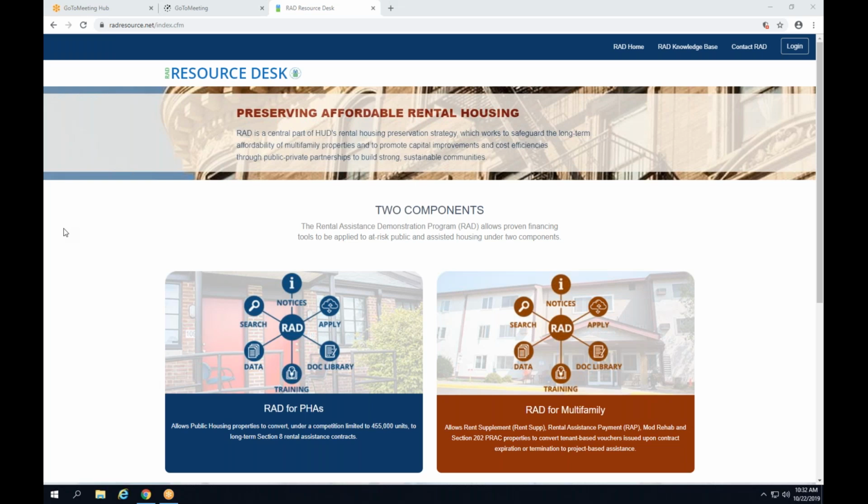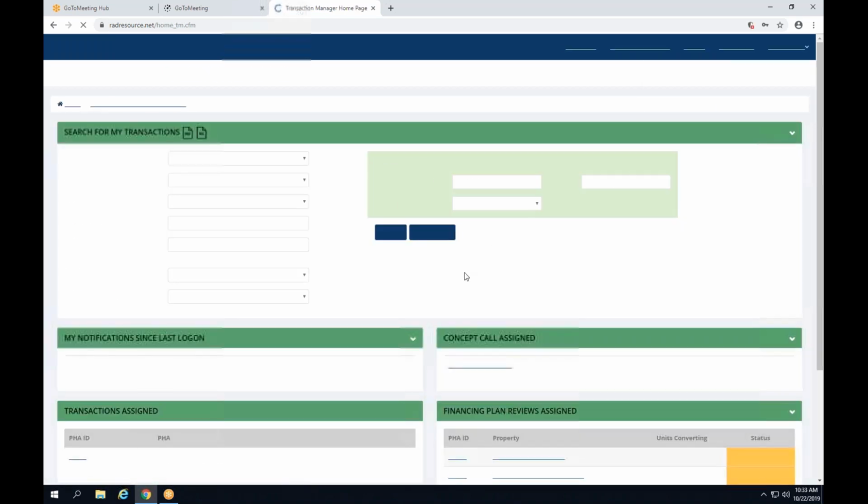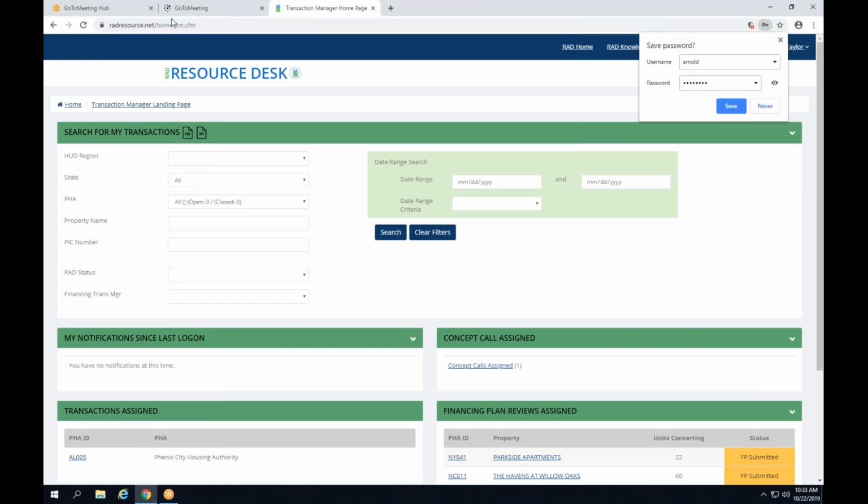So a few changes, and I'm going to use Arnold as my example. We're going to go through a transaction with Arnold here. So first I'm going to log on. The first thing you're going to notice when you log in is there are some slight changes to your views. We've added a new card. You'll see the concept call assigned. You all will start seeing that. And you'll notice this transactions assigned card over here.